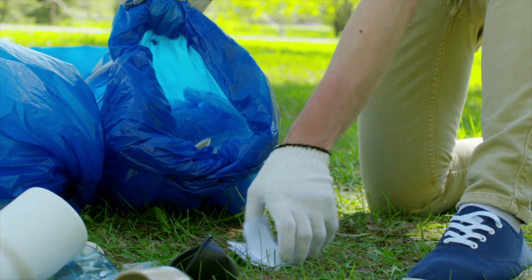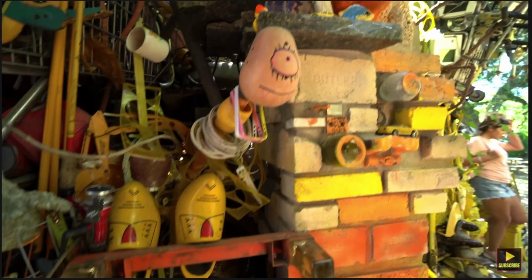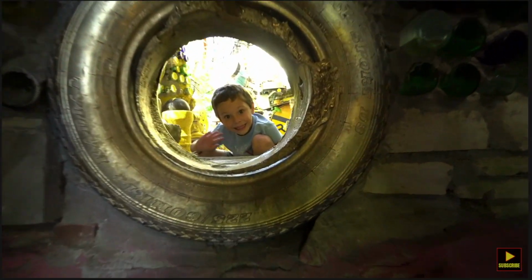Typically, the goal of most homeowners when they have trash is to throw it away. But these eco-friendly homeowners decided to do something a little bit different and create a whole house out of things that we throw away in the landfill. So maybe after looking at some of these homes today, you may want to rethink throwing away those wood pallets and those plastic bottles and create a home that is eco-friendly.